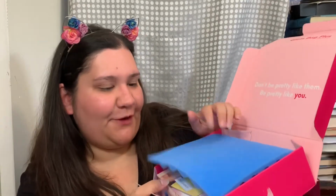Glam Bag Plus. You open it up. "Don't be pretty like them, be pretty like you." That's cute. Ooh, this is a fun little foam. It's all blue. I haven't really seen that. You open it, that's what it looks like. It says Ipsy Glam Bag Plus, your dreams are your realities in waiting. Hashtag Ipsy Daydream, which is the theme of the month's regular bag. And when you open up, everything that's in here is listed.